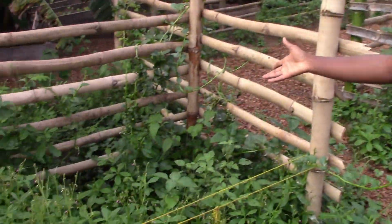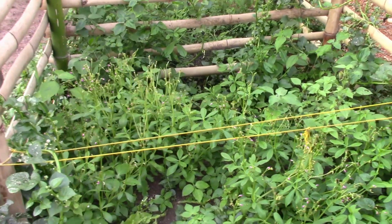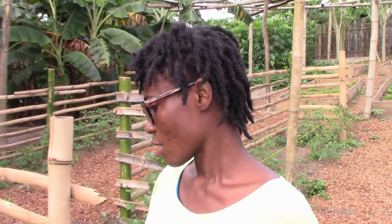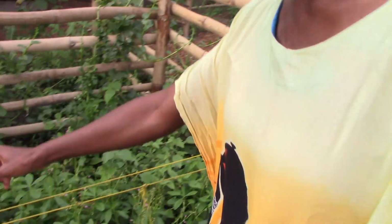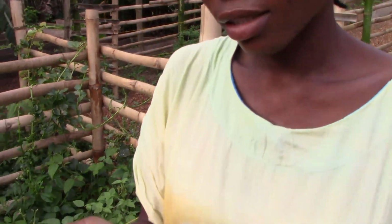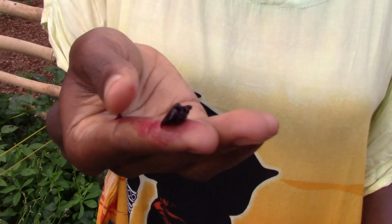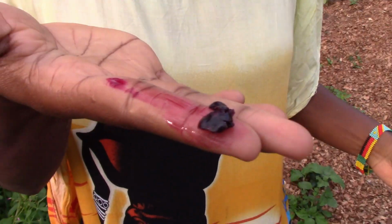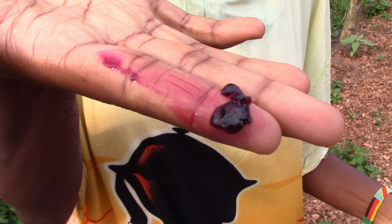What we have here is a fan. I don't know the English name for it, but we use it in our soup and stew. It's very delicious, and it gives the soup and stew a nice smell and taste. And that's watercress. One thing about the seeds is that they can be used as a natural dye. It makes a purple color, so it can also be used as a natural dye.